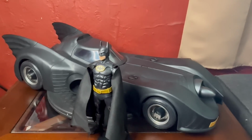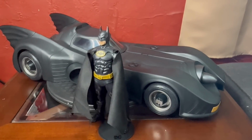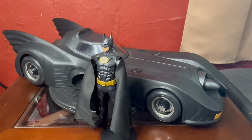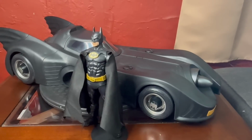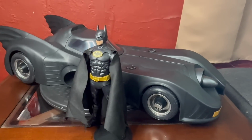Batman 89, what a movie. I'm just reminiscing, remembering it as I'm taking a look at this. This is amazing, okay? So, I do want to say something. I do realize that just a few days ago, I kind of took a dump on McFarlane Toys for what I consider a misstep with the Batman animated DC Direct line, okay?